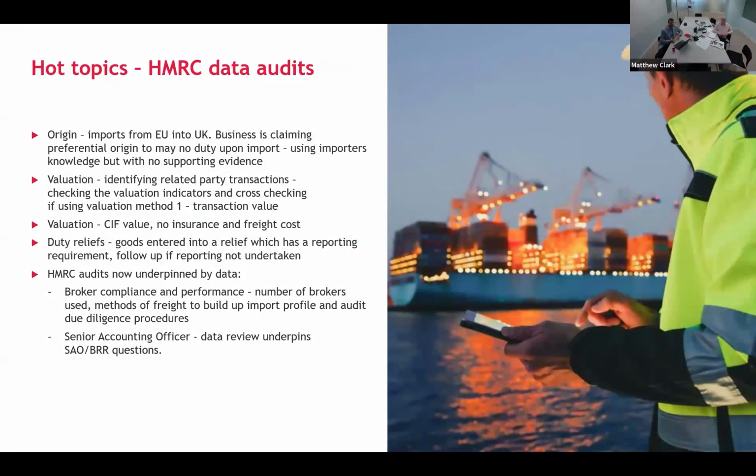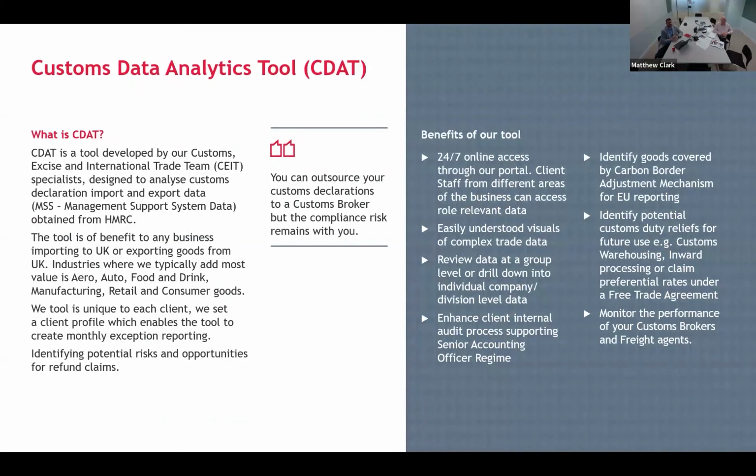We have a data analytics tool. I'm not going to go through that now, but the best thing about a data analytics tool is it establishes an importer-exporter profile for your business, and then it says what is outside the norm, so what doesn't look right. I've got businesses that are reporting tens of thousands of imports and exports a month and cannot possibly review their data manually. They have to use a data analytics tool to do it properly. And the tool that we use and work with them just spots all those potential risks and opportunities to go through. So just moving on to the next slide.